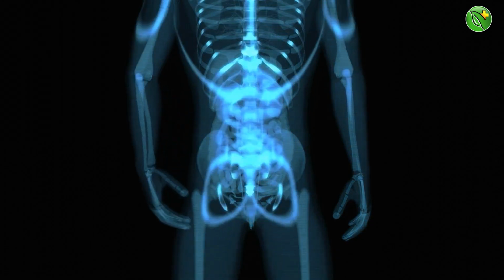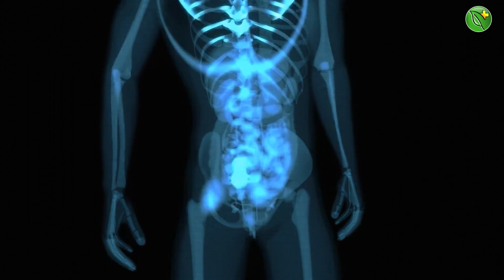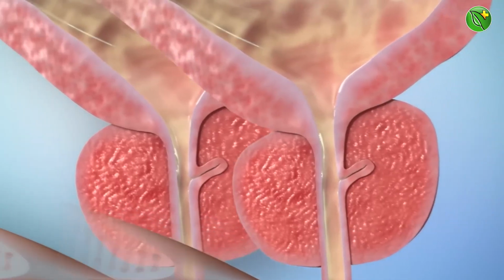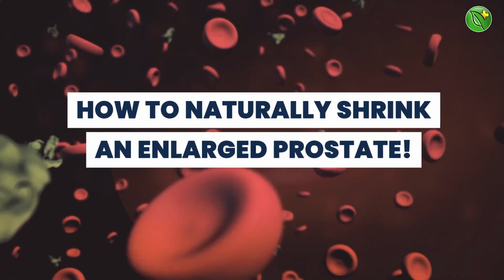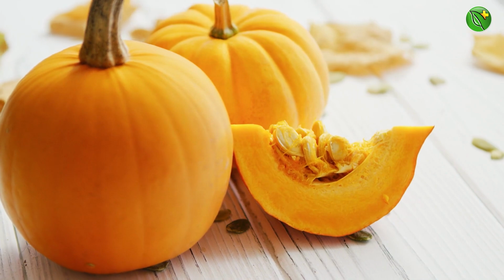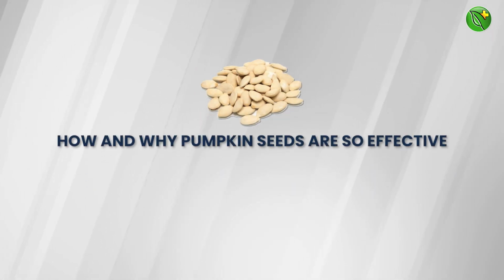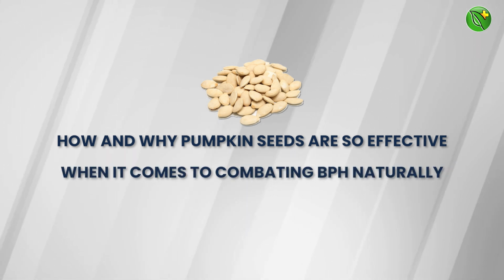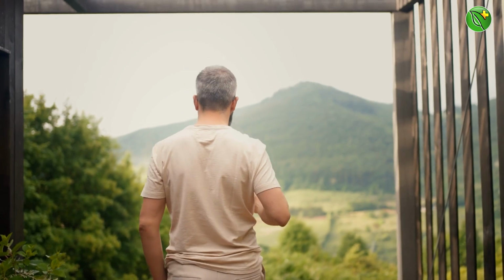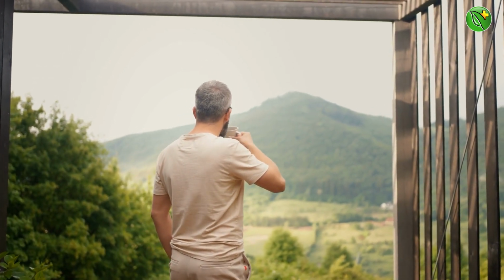So now that we have a better understanding of benign prostatic hyperplasia, aka an enlarged prostate, let's focus on the most important part: how to naturally shrink an enlarged prostate. That answer lies in pumpkin seeds. Let me explain how and why pumpkin seeds are so effective when it comes to combating BPH naturally. Be sure to follow the bonus tip, as it dictates whether or not you succeed or fail based on this very simple step.